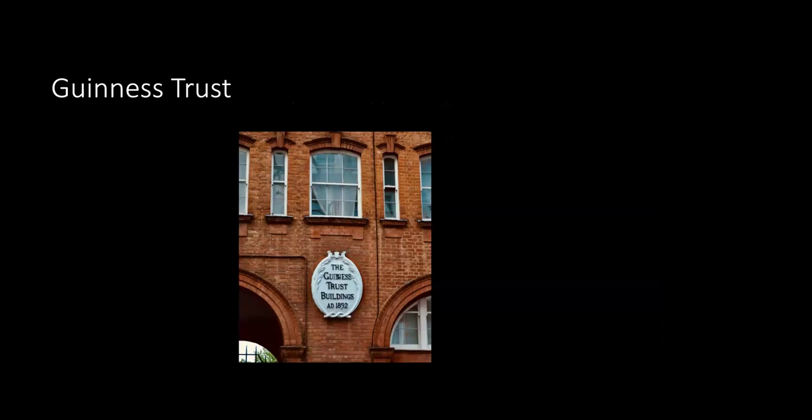One example of these philanthropic societies was the Guinness Trust. This was started by the great-grandson of the founder of the Guinness Brewery. The trust is still in existence to this day. They still work on social issues, affordable housing, and other issues for people in the community. This plaque denotes a Guinness Trust building that was founded in 1892, now in Chelsea, which ironically is a very upscale area of London. You can see these plaques around London, and there are still Guinness Trust initiatives underway today to help with housing and other social issues.